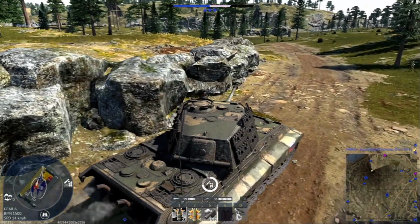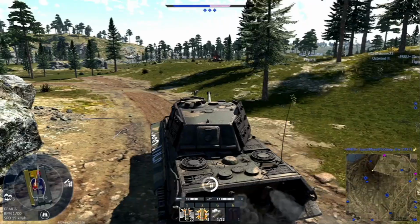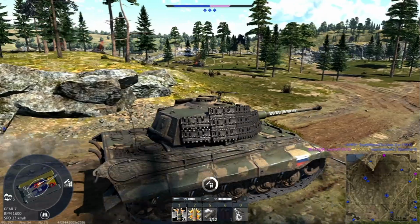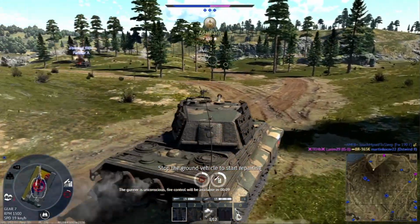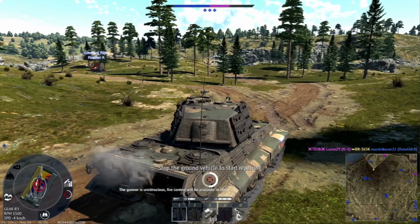Alright, let's talk about the Tiger II's flaws. Because yeah, it looked like an unstoppable beast on paper, but in reality, it was way rougher. First off, reliability was a nightmare. The Tiger II weighed almost 70 tons, which absolutely crushed its drivetrain.